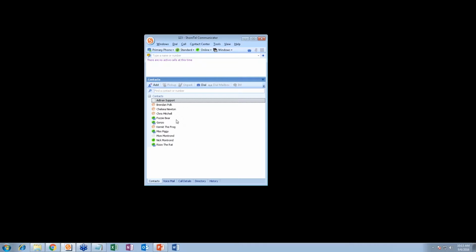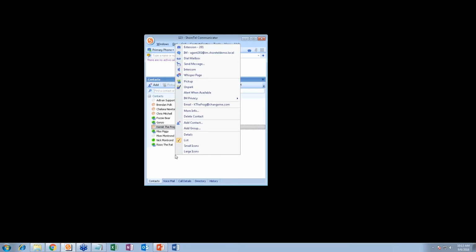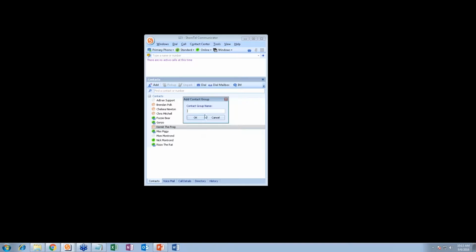So if I wanted to add a few folks, I can hold down the control button on my keyboard and select individual people. And I can then hold down my left mouse button, left click and hold down, and drag that group down to my contacts tab. And I'm not going to let go yet. I have to move my mouse back up into the white area here. And then once I let go, it takes a second while it thinks about it, and then it adds those folks to my contacts list. So a little bit easier if you're adding a lot of folks.